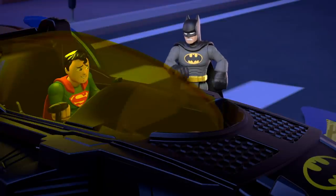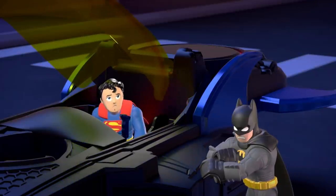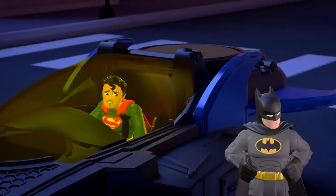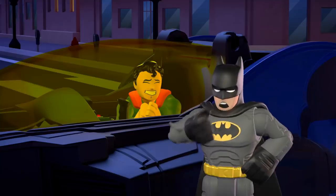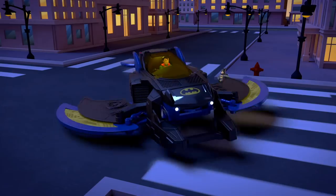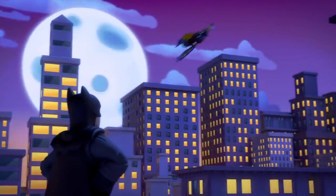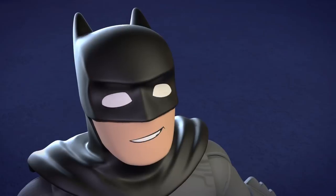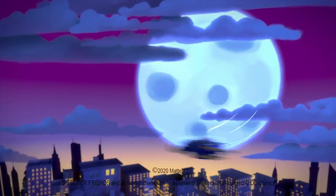Looks like Superman isn't ready to give up the Batwing just yet. Well, let him take it for a spin, Batman. Yeah, cool stunt, Superman. I don't think Batman is getting that Batwing.